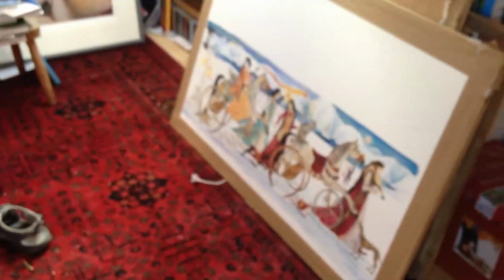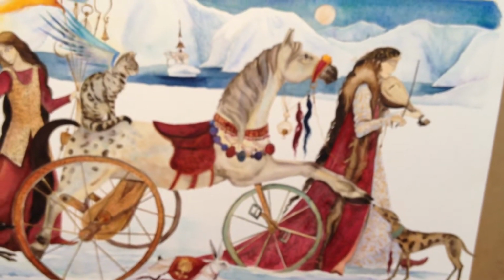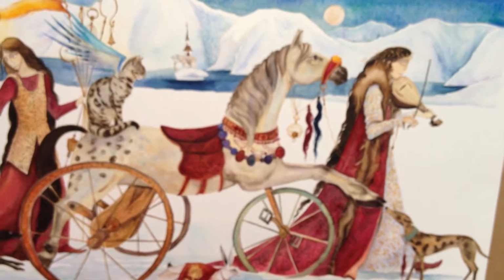So I have to be careful. I can't really let the cat in my studio when I'm working because she might sit on something like this. This is the Musicians Benevolent Fund Christmas card for this year, and this will be the front of the card. And that's Spitty's brother with the wings sitting on the horse's back. And he has wings because he's dead.